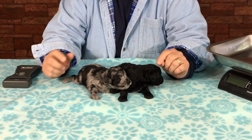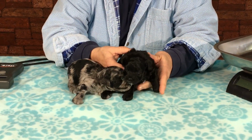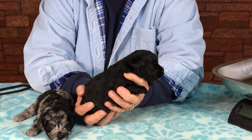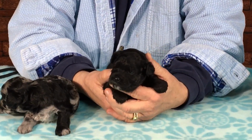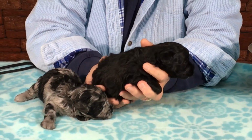So the blue Merle is sold. The black one is still available. So we're going to start with the black one since it's the one that's available. They're going, oh, no, don't separate me. So this little guy is so fat. But you figure Nikki has 8 nipples, and there's only 2 puppies. Now, let's see. You could have all you wanted to eat all the time. I don't think there's any doubt what they're doing.